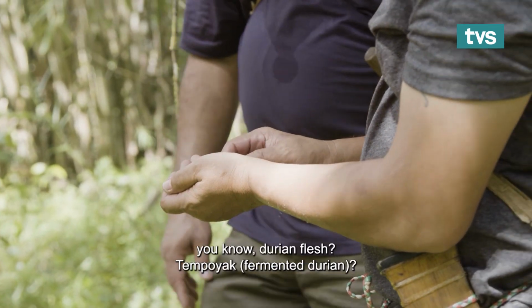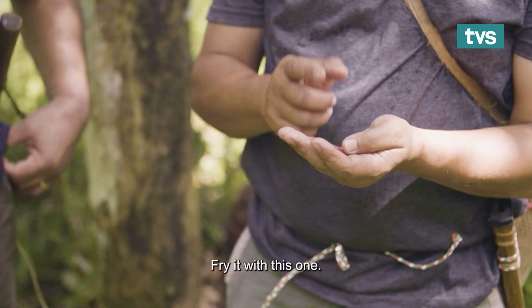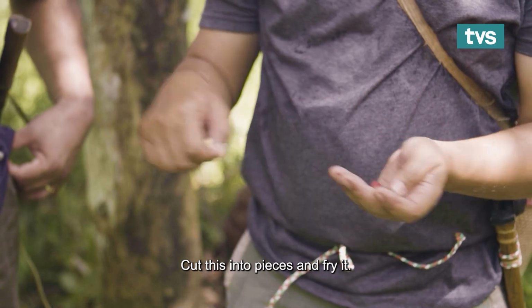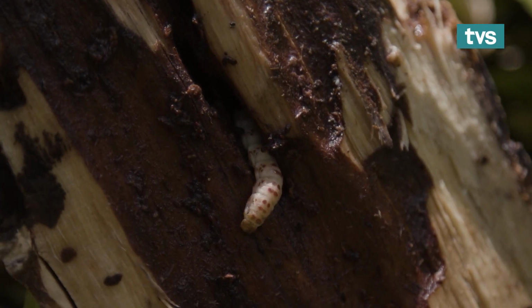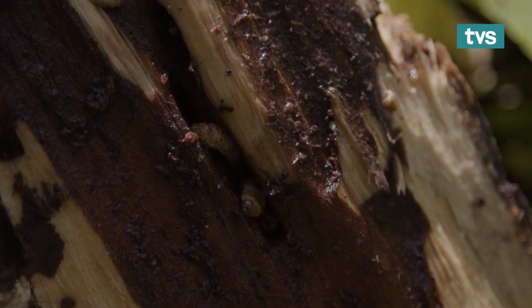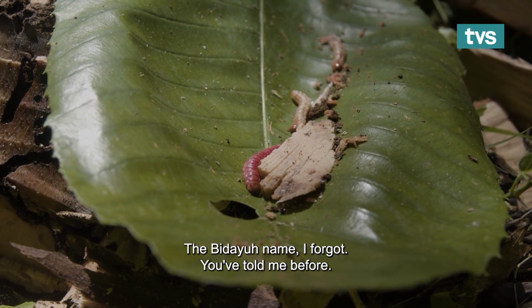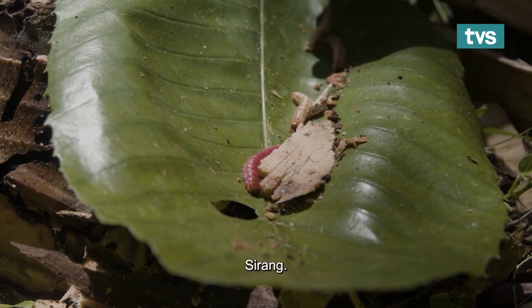Especially, you know the durian preserve, tempoyak, fried with this one. After you cut into pieces, then you fry it. Oh my God. It's really delicious. Tempoyak. And the local name I forgot before you told me. This one is chirang. Yes, chirang.